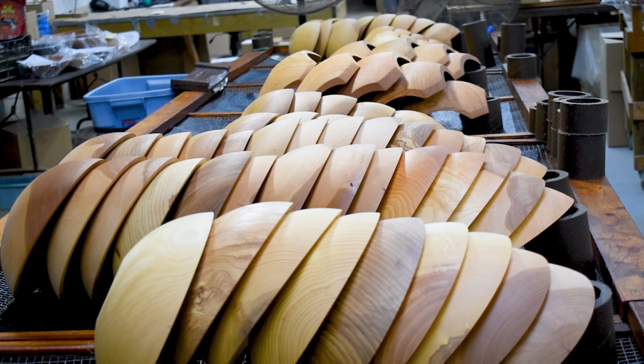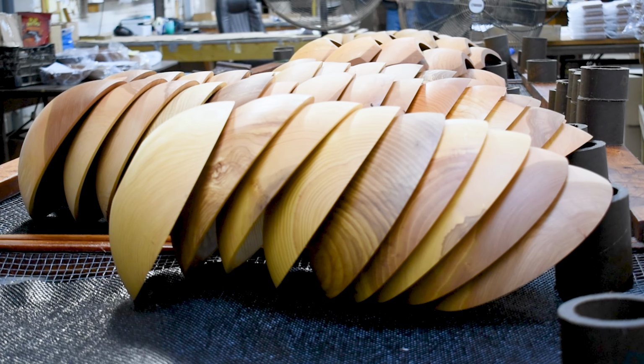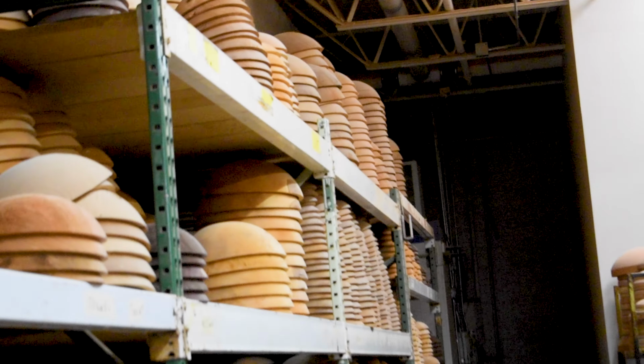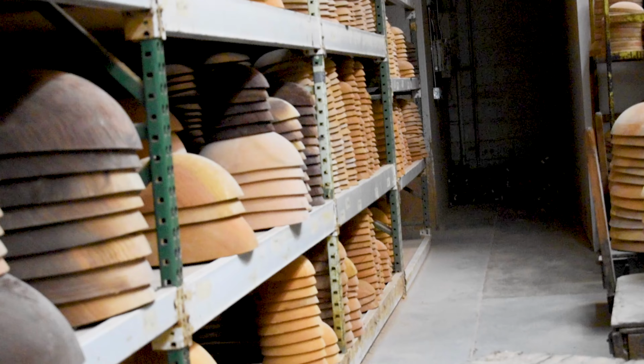Once the bowls come out of the steam room, they'll air dry for typically about 4 weeks. Our goal is to get them down to about 8% moisture content. And then once they're fully dry, they'll go into the sanding room, where they go through a 6-step process.